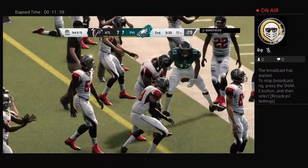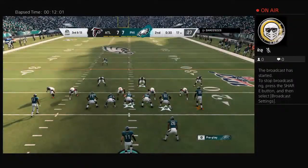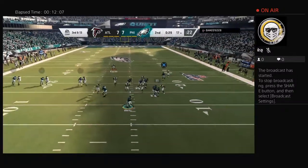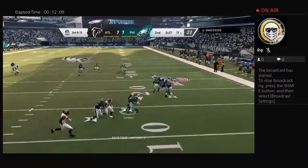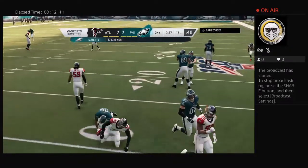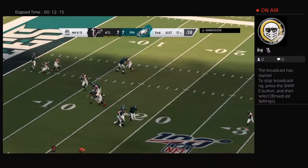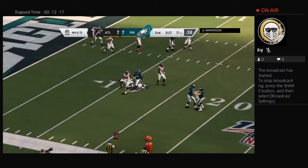Yeah, nice job to force the incompletion. An incomplete pass on that last play, and that means they'll need to come up with something here on 3rd down. Throwing is Wentz. Well, the two men come together, and it's incomplete. Excellent work defensively, brings up 4th down.